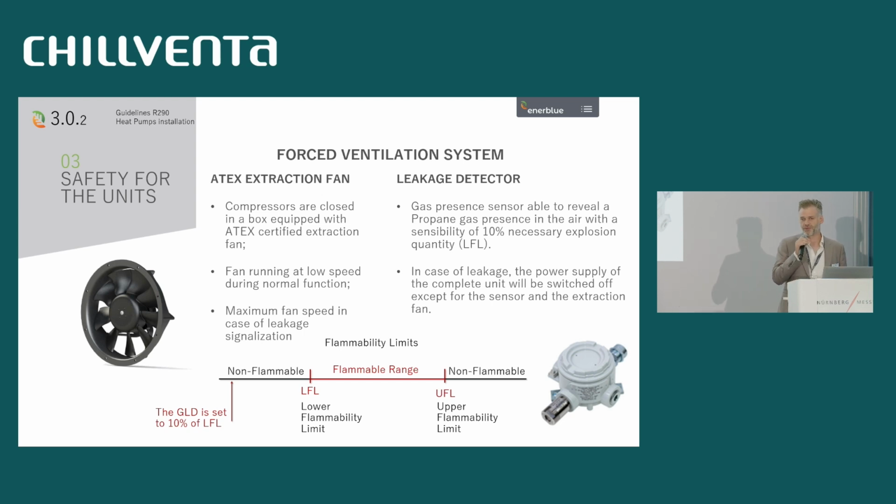Okay, even if you make tests and you see that you are actually cleaning the area from being explosive, the safety components, and here from our experience, I'm talking about an extraction fan that cleans the area, I'm talking about a leak detector. We also put, for example, a differential air pressure gauge inside and outside the compressor box to understand if the fan is working. So we put a safety on the safety. Okay, all these components that have to work in a possible explosive atmosphere have to be ATEX certified. Okay.